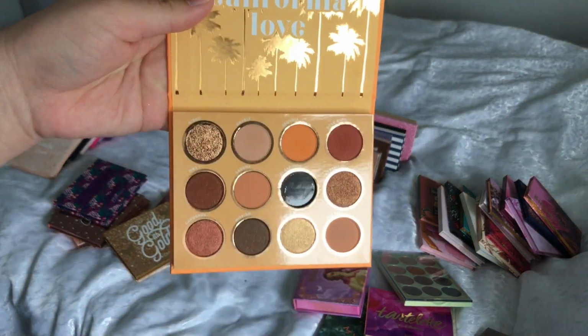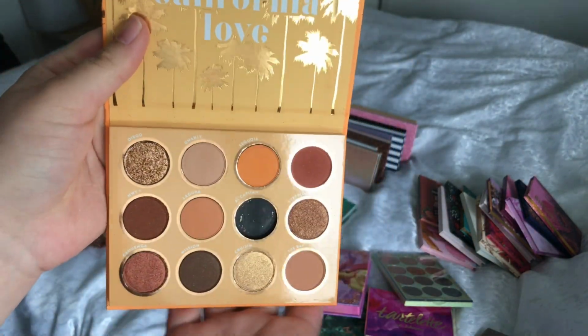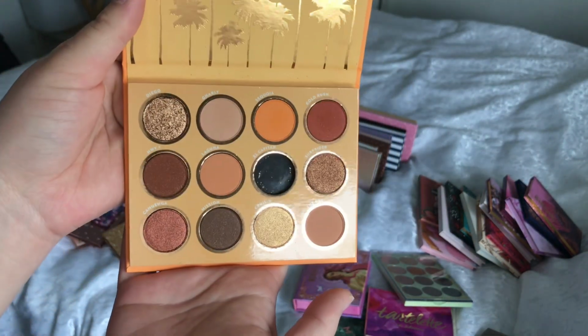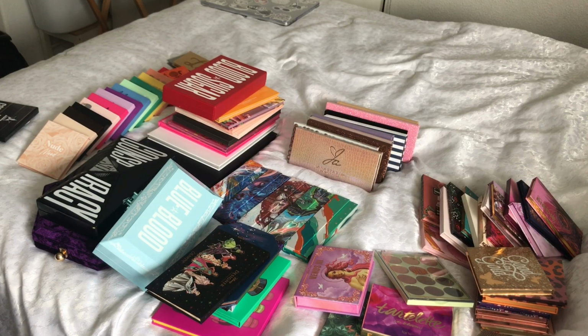Again, took out the glitter, but it's a pretty color and I love it because it's all about California, which is the state I live in. So yeah, I love it more. There's that.